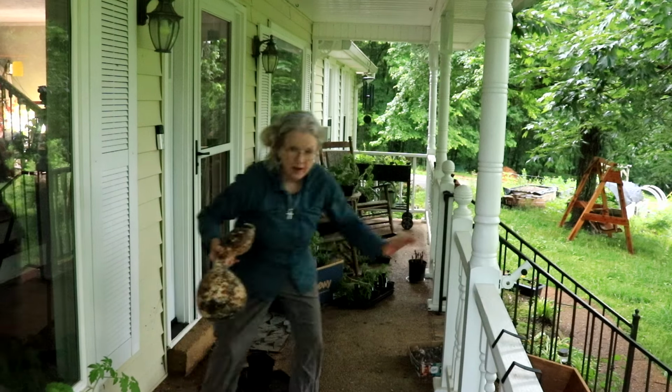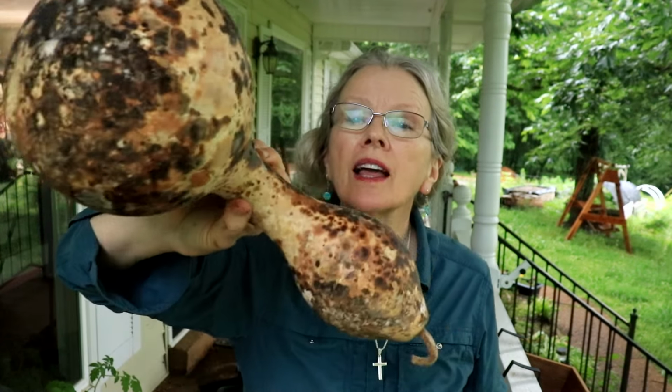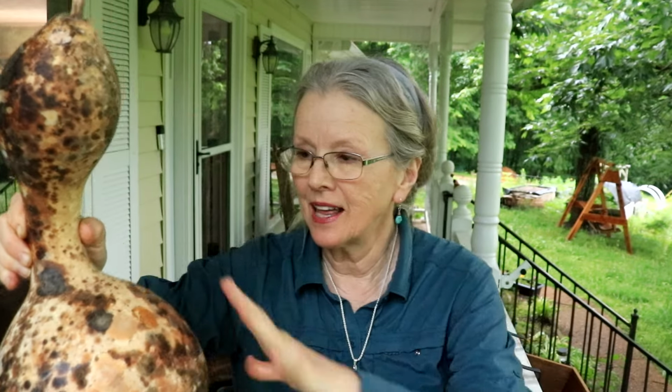Now, supposedly, these are my, if you remember from last year, I grew the birdhouse gourds, and this is what they look like after the winter. They're really ugly, and Daryl has absolutely insisted that all of this washes off, and most of them will be without blemish. So we shall see. Not today, though.